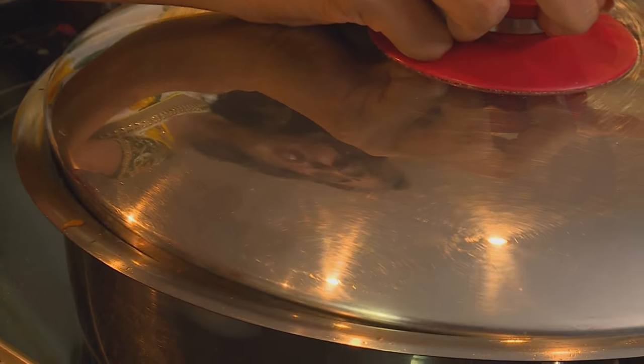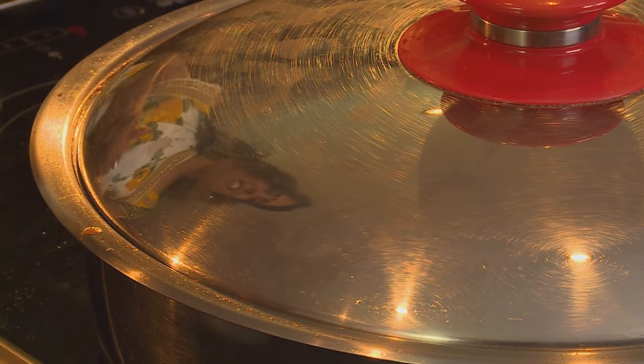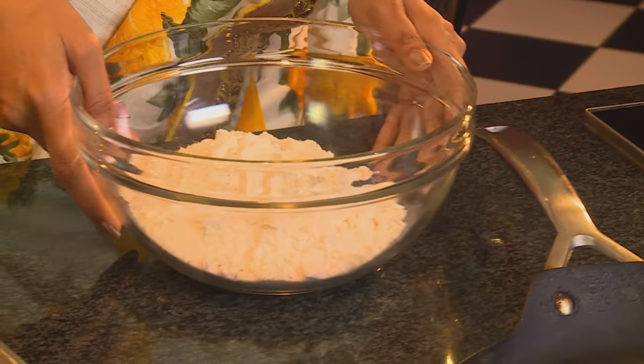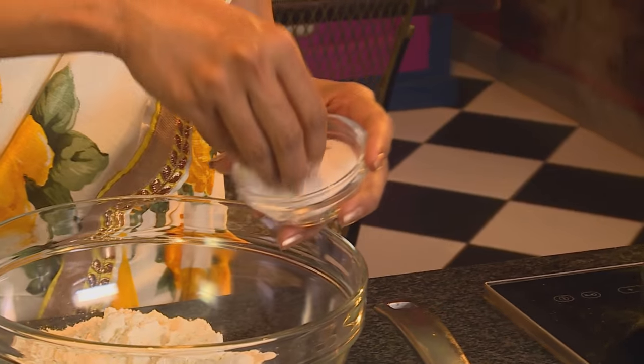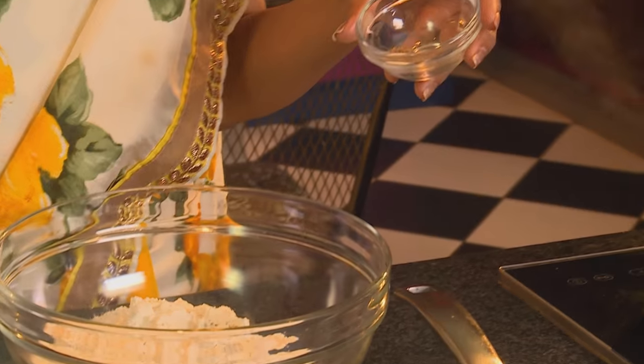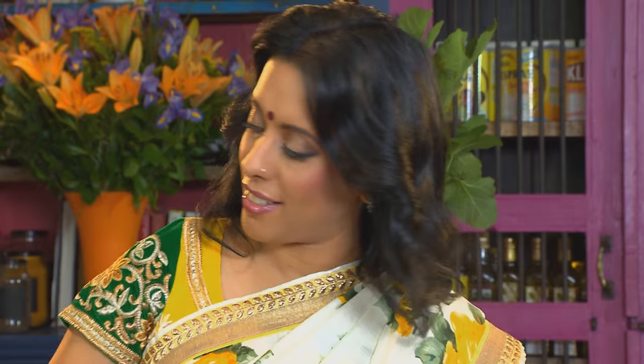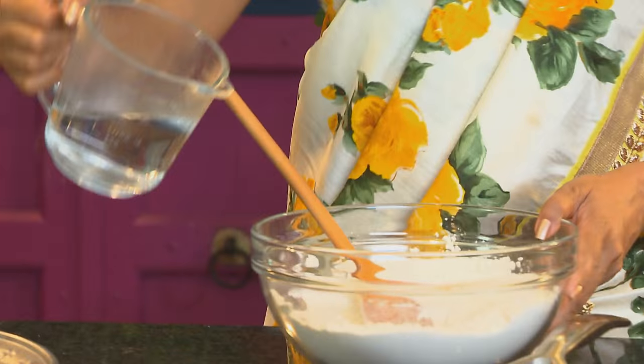Now I'm going to get started on the methi or fenugreek parathas. I'm going to get some water boiled. We've got some flour here, salt, ajwain or carom seeds. You can get these at an Indian supermarket. Stir those ingredients around to make sure they're well combined. And then we need a cup of boiled water.